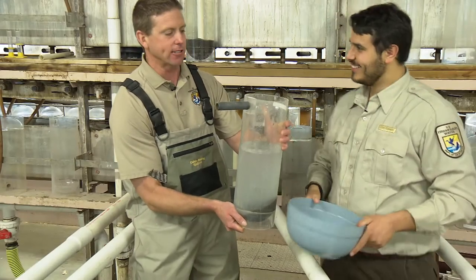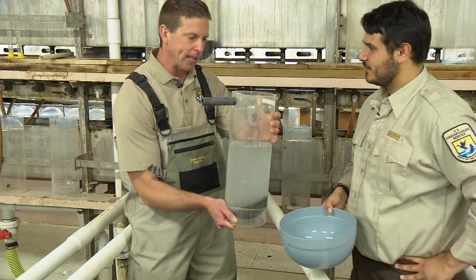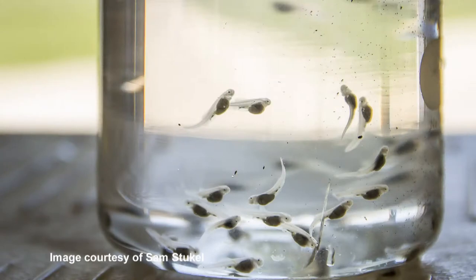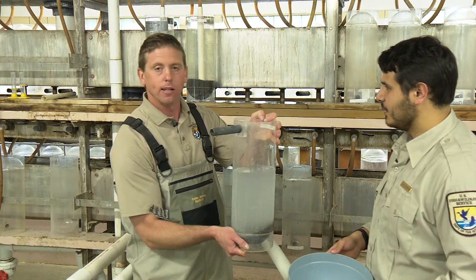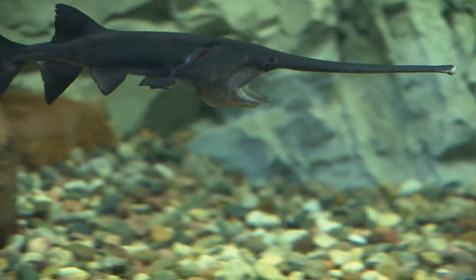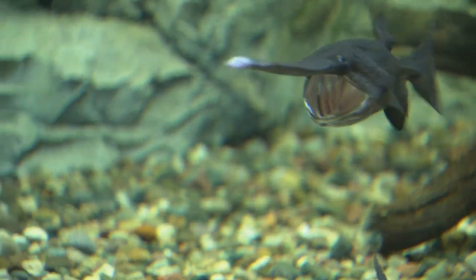So this is a hatching jar, and these eggs will spend the next week in here, bubbling and percolating and staying in constant motion. And this is where they'll hatch, and the newly hatched fish will swim up once they hatch, and they'll actually get sucked right out of this little gray pipe into a long tube that will lead them to a holding tank. Once the fry mature, the juvenile paddlefish will be stocked back into the Missouri River.